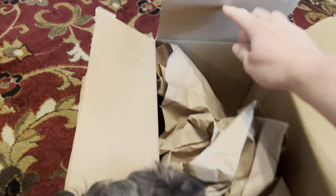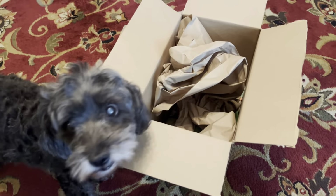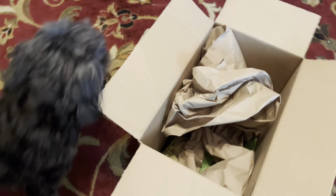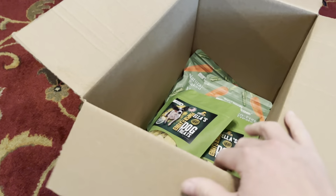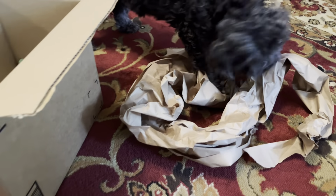Open this box, Faina, and look at that. What does this box have? Look at that, Faina. Look. Oh my gosh, it's yummy, Rosa. No, Faina, no. Really? Faina, what do you do? Oh, look at that, Rosa.